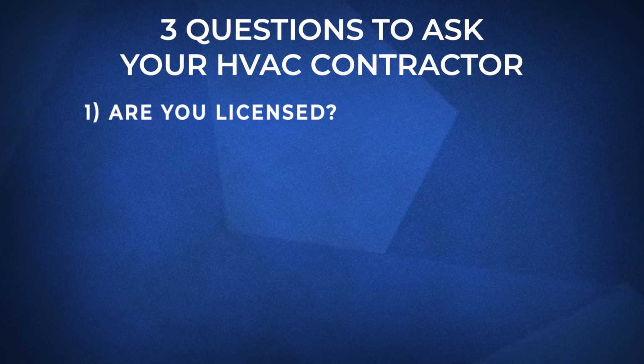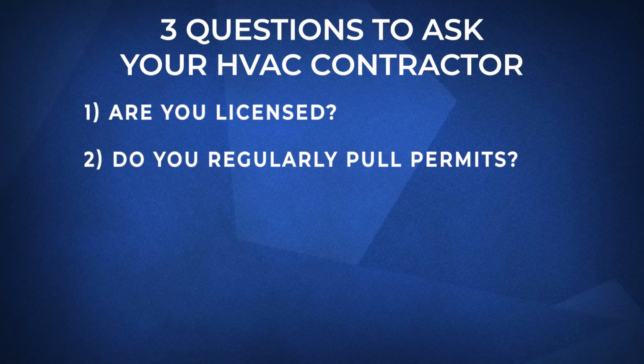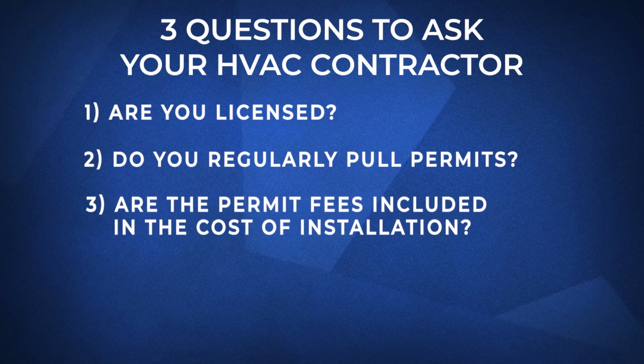Are you licensed? Do you regularly pull permits? And are the permit fees included in the cost of the installation? Answering yes to these questions is a good barometer of a good HVAC contractor.